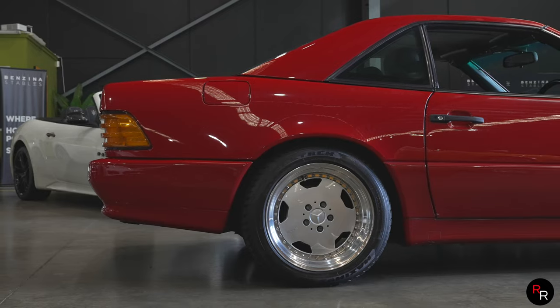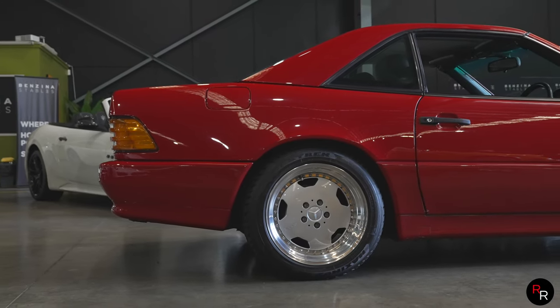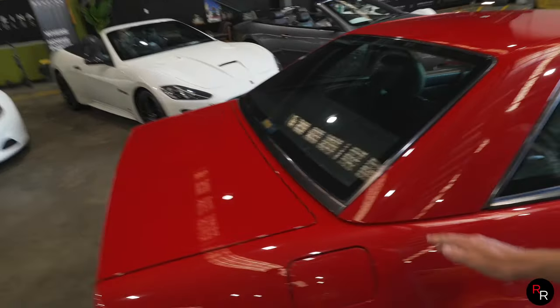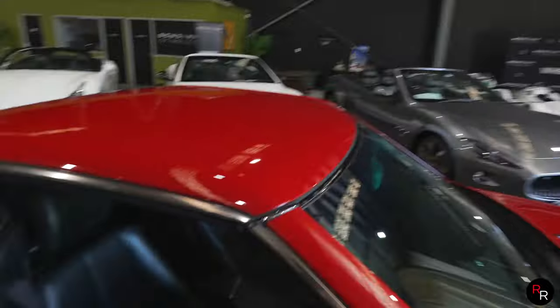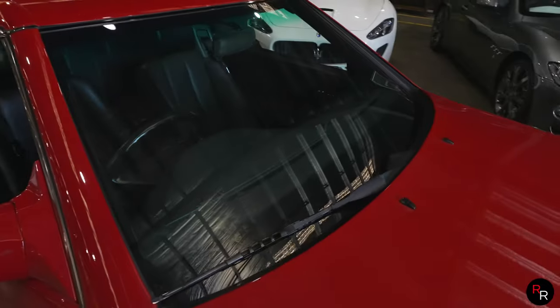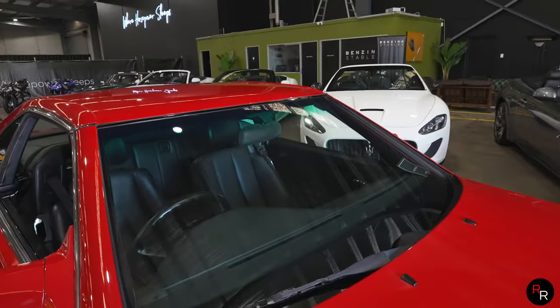Does this roof come off? Correct, it's a hard top, so that comes off. I was just noticing the lines on the body there, and there's a slit up there as well on the A-pillar. And being red, Beverly Hills Cop. Eddie Murphy, Beverly Hills Cop. One wiper blade too, interesting.